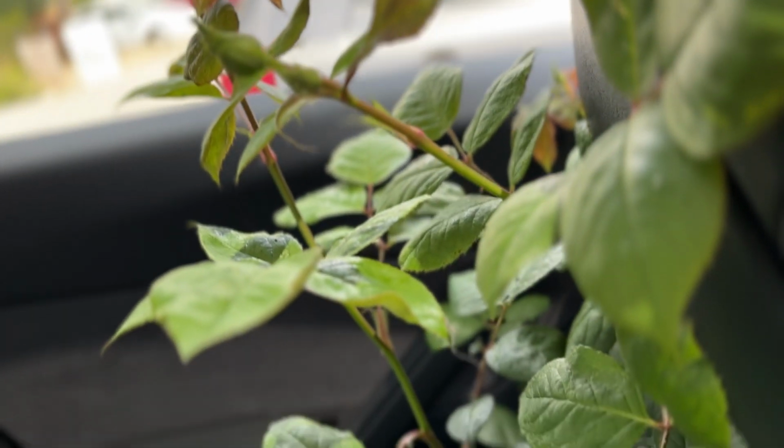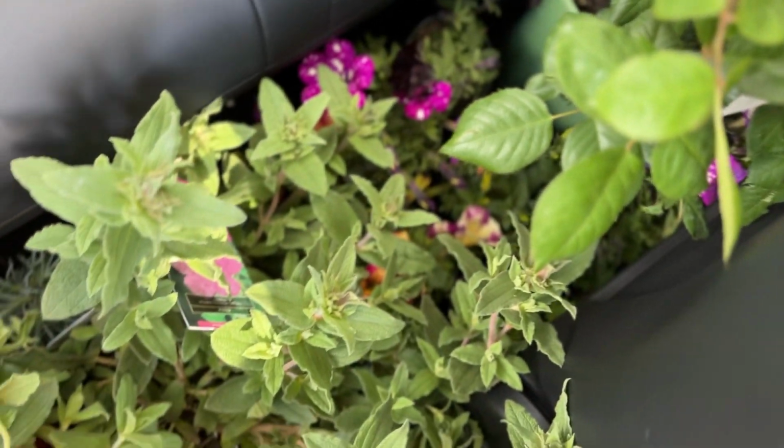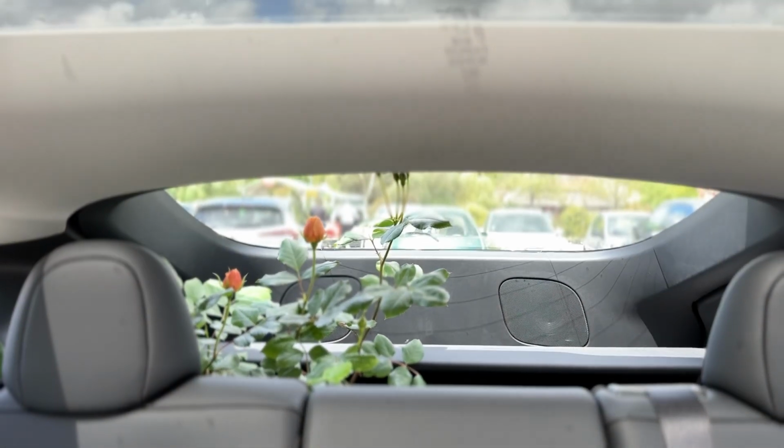The car is packed with flowers. I don't know if I will show you. This rose is for my boyfriend's aunt, and then there's plenty of plants everywhere. And look, even in the back. So now it's on to the supermarket, because we've been in Grand Frais but we didn't get everything. I'm thinking maybe Super U, because there's one close by, and we'll see.